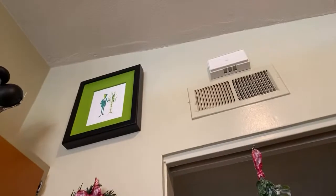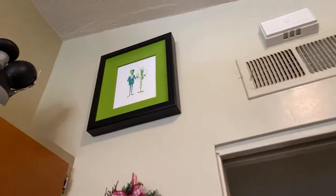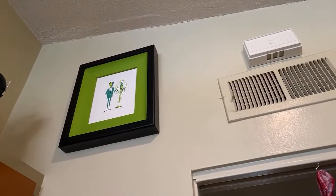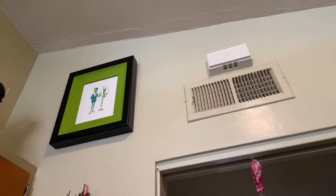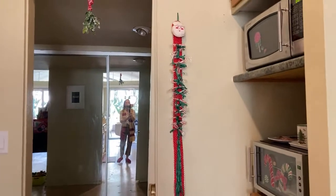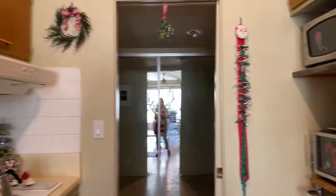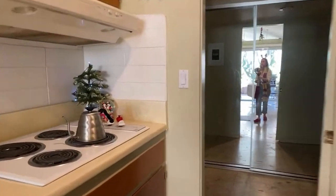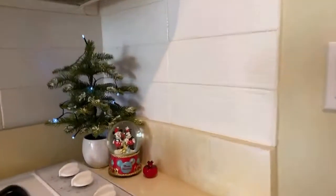Say hi to Walt. Jesse gave that to me as a present. He surprised me with a shag print of Walt and Jose. They're very much enjoying the Christmas decor this year. I put up a little wreath. You guys saw a lot of this in the kitchen and bath Christmas decor video that I made. There's a couple little extra touches.